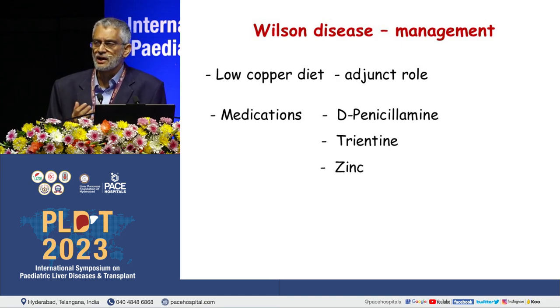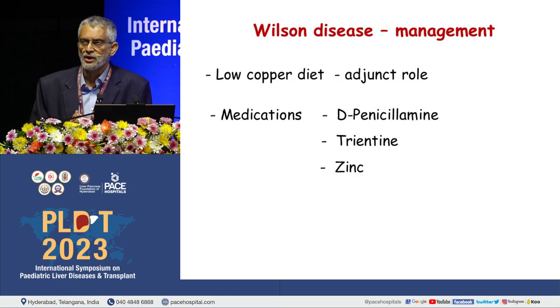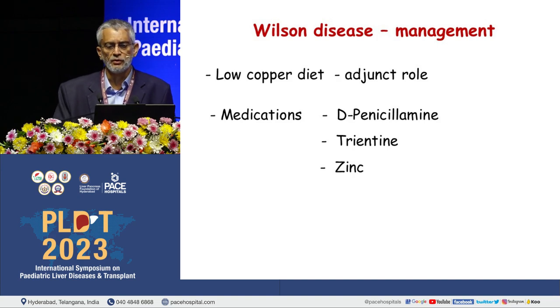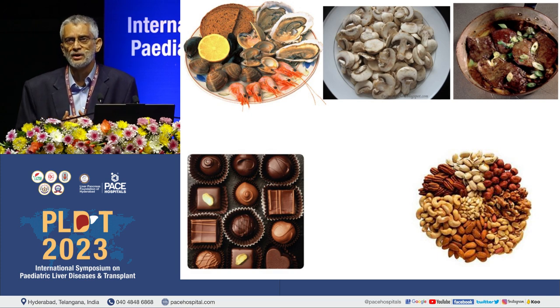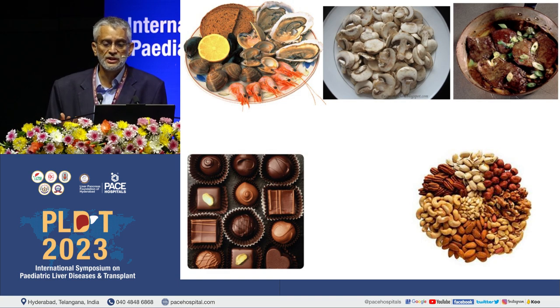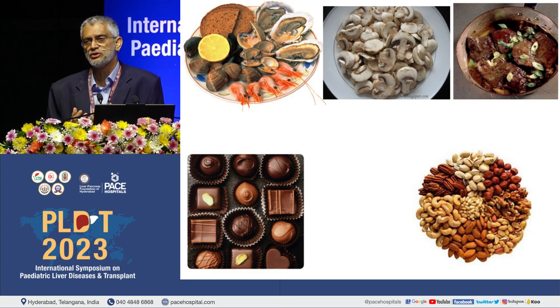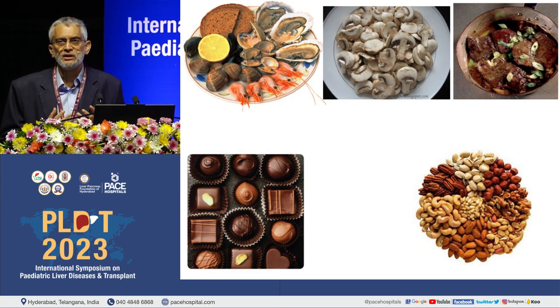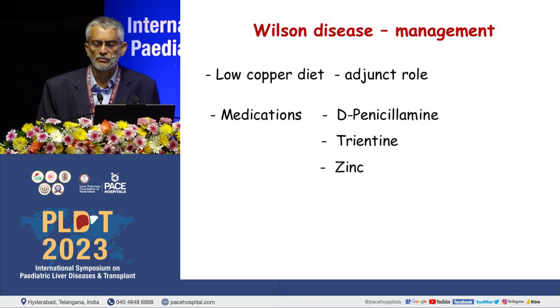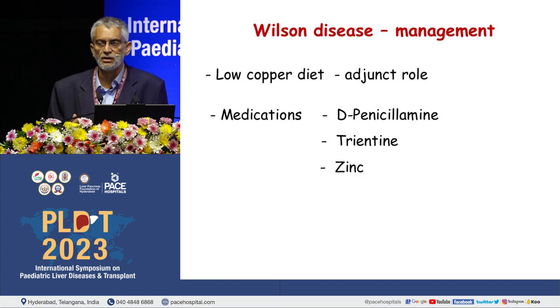After the first year or two, a little relaxation is allowed because by then the person is decoppered on chelators, hopefully, and is doing well. We are also not as strict with the diet as we used to be. We just tell people to avoid things that contain high copper, which include, from our point of view, shellfish, mushroom, chocolates, and nuts, because these are things that children really like, especially chocolates. So those are the things you should really avoid. But we don't want to do a very stringent dietary restriction, because what tends to happen is the child will not eat the food that you give and will go into nutritional compromise. So really the management is medications, and the medications are chelators, penicillamine and trientine, and then zinc.